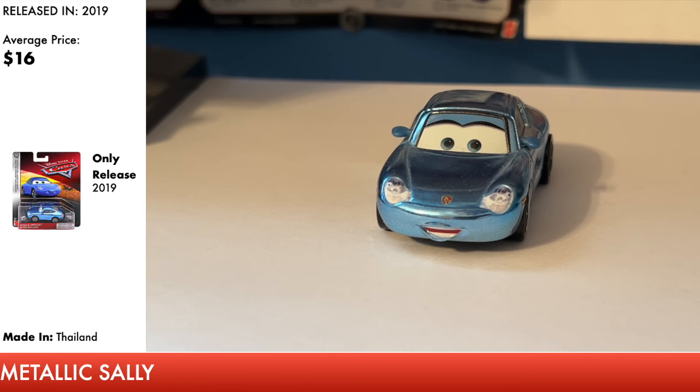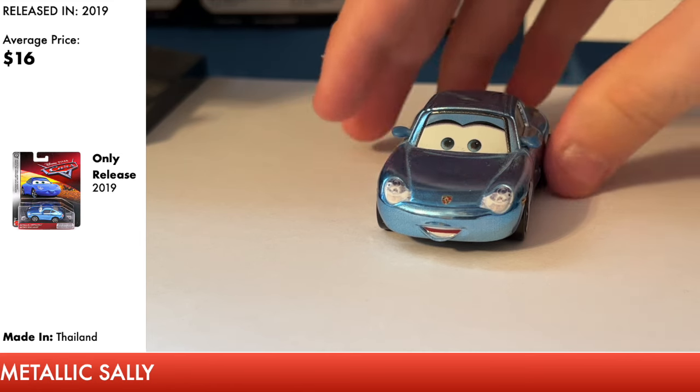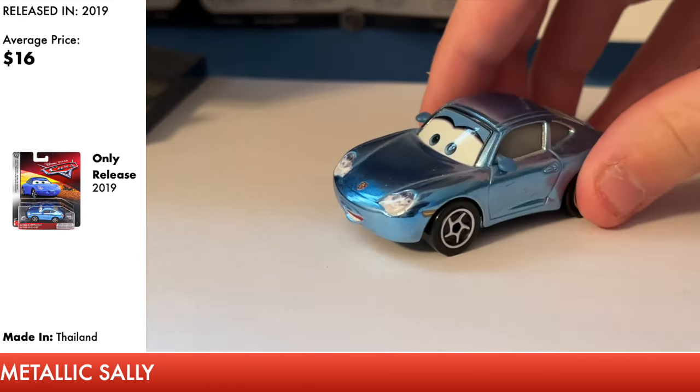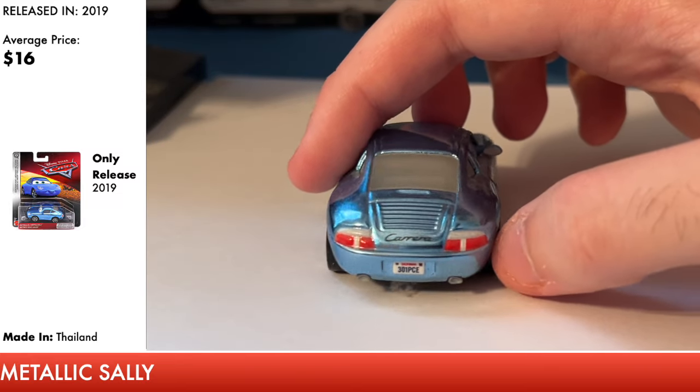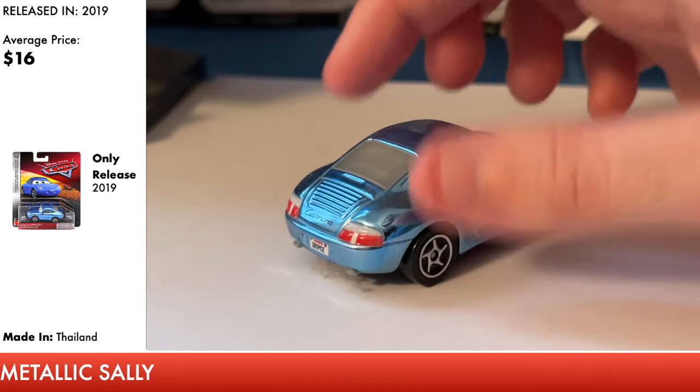It has a nice shade of metallic blue, very similar to other metallic blue items that Thailand has made. It also doesn't print the tattoo over the spoiler, a nice correction from the original.